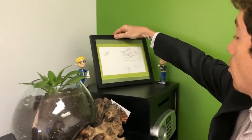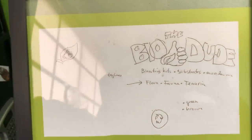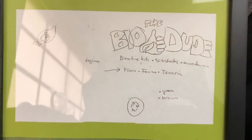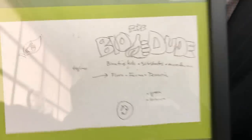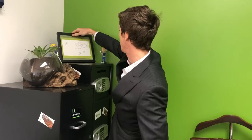And then, I don't know if I ever showed you guys, this is the original BioDude logo. So after everything with Genesis failed, I was pretty distraught, and this is what Michael and I came up with at 3 o'clock in the morning on a drunken, depressed night. And then that night immediately turned into the everyday, daily grind that it is today.